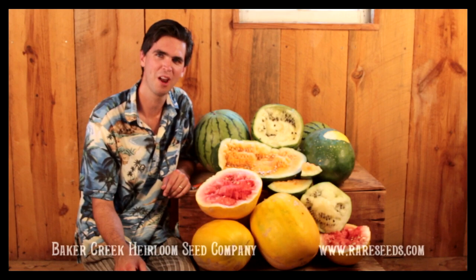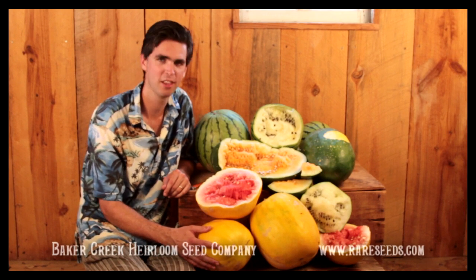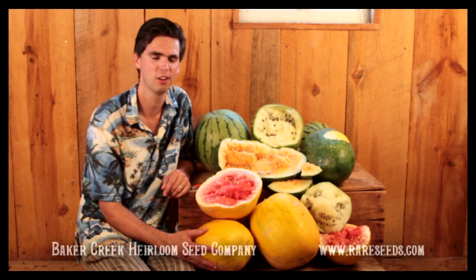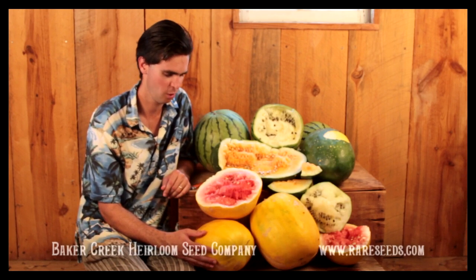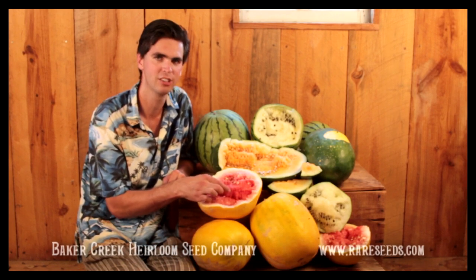I'm here with some different watermelons we just picked out of the garden. As you can see, there's a lot of different variations in color in the melons. Right here in the front is the Royal Golden melon, and you can see how it got its name. The rind turns a bright golden yellow color when it's ripe, so it makes it really nice for new gardeners. You just go out in your patch and pick one of the fruit that turned yellow from green, and inside they have delicious red flesh.